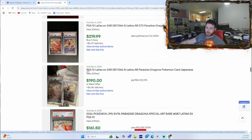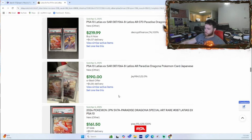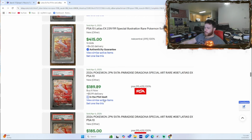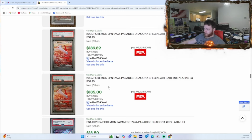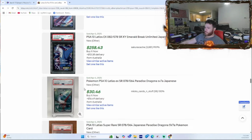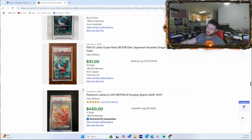Just food for thought. And again, I'm not a financial advisor, just me looking at a collection point for my personal, where I can get a PSA 10 for 161 versus 415. 161 is a great price point. 415, not so much, because that's a lot of money. So if you're new to the collection set, it's even more money. But once you start realizing that there are cards in Pokemon that go for an astronomical amount, 450 isn't all that bad.